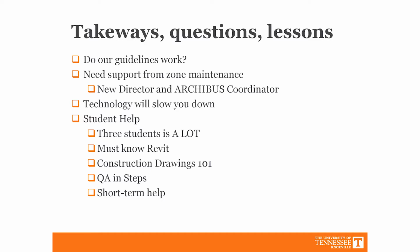We've also learned that we can't wait until the end to QA. We need to QA along the way, and we need to implement these tools that Autodesk has. If you didn't go to a presentation yesterday, there are some free tools on their website that help you QA more of your data. So we definitely need to implement those in our group. And also students graduate. They leave, and then you have to start all over again. But they're great. We like them.